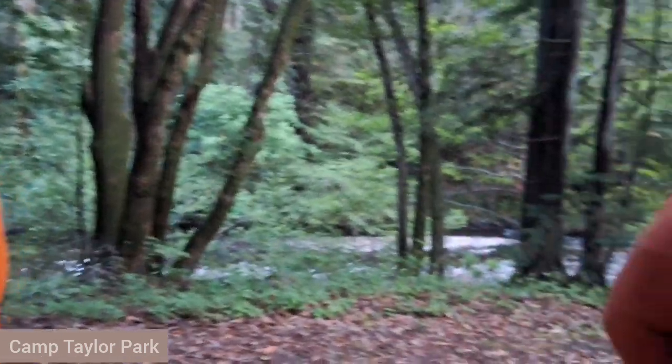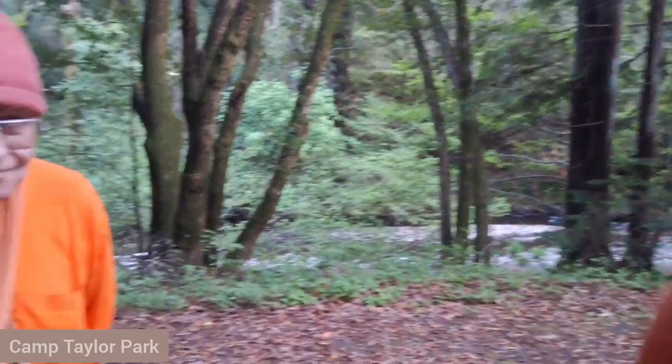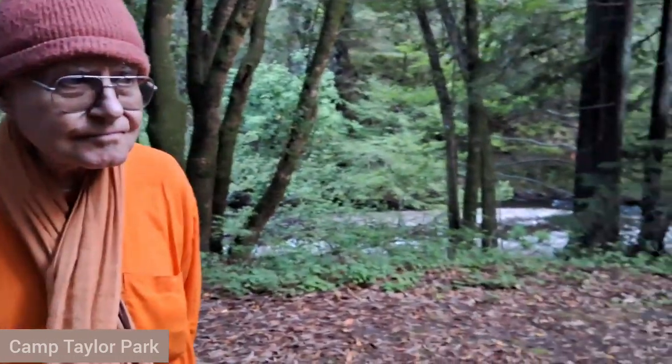Swami Prasannatmananda ji is describing this park. Yes, Prasannatmananda, please tell us. So actually this is the Camp Taylor Park, and Swami Vivekananda, when he visited the United States the second time in 1900, came here and camped here for 14 days.